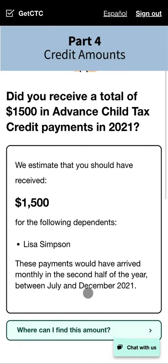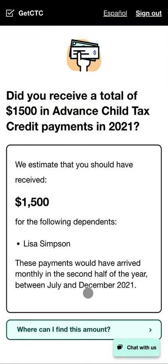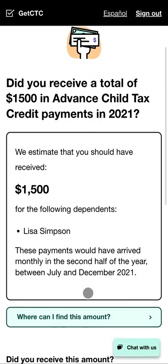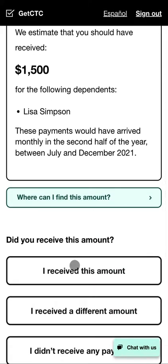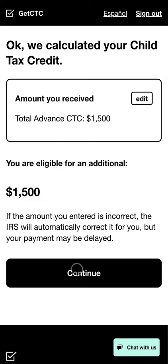In the next section, GetCTC will determine my credit amounts. First, GetCTC will figure out how much CTC I can claim. The IRS requires families to report how much advanced CTC they received last year and subtract this from their total credit. GetCTC makes this process easier by calculating how much families should have received based on the dependents they provided earlier. I can say that I got this amount, a different amount, or no payment at all. In this case, I'll say I got the estimated amount. GetCTC calculates the remaining CTC available to me.